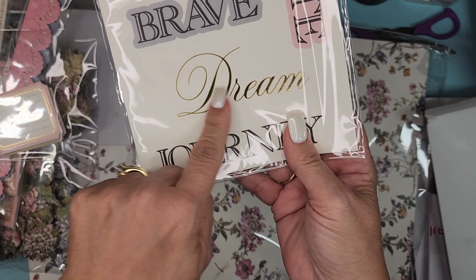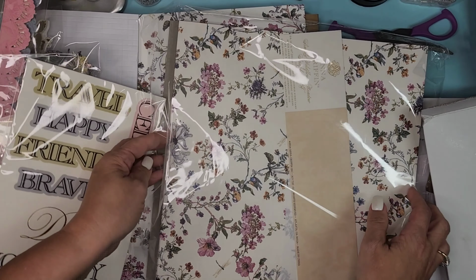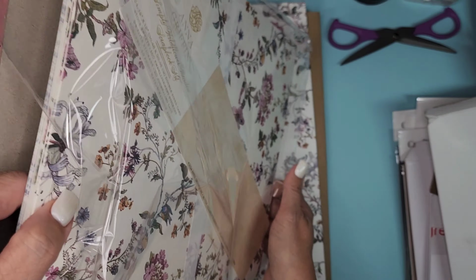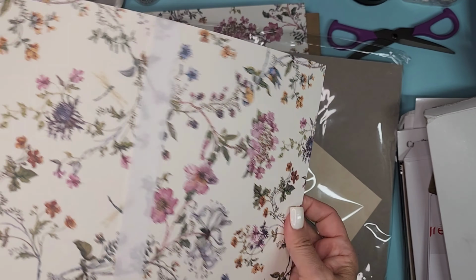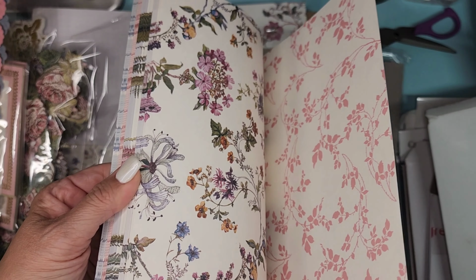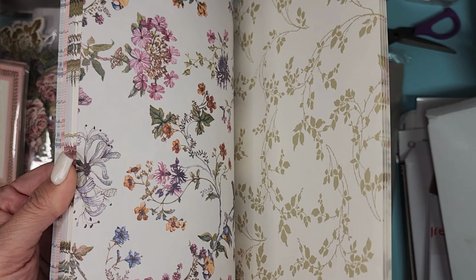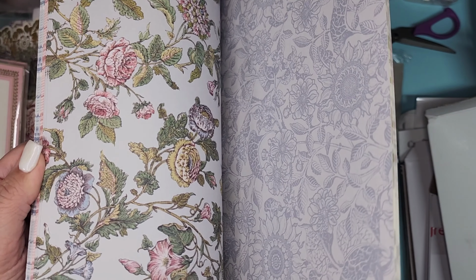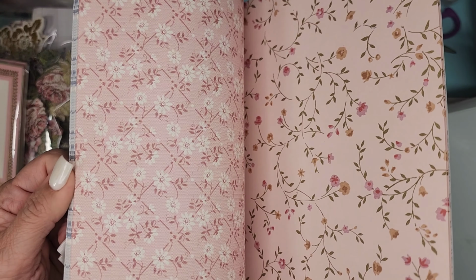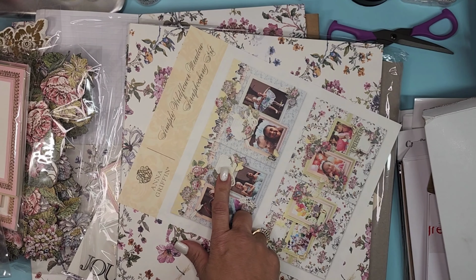There's a couple sheets of these, so these peel out really nice to be your titles on your pages. And then, all this beautiful paper, and it's double-sided. Really thick. It feels like it's 300, but I could be wrong. I think it's 300, and the two sides coordinate together. It's just absolutely beautiful. Okay, so that is this project. Let me put that together, and I'll be right back with the next item.